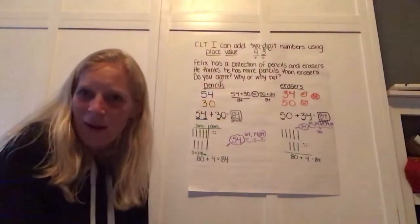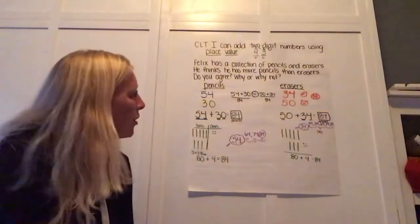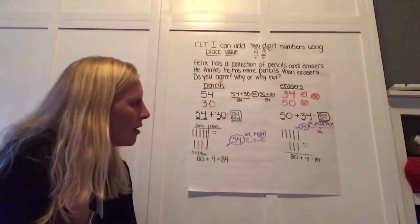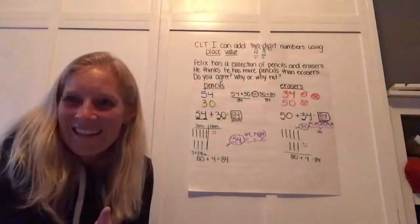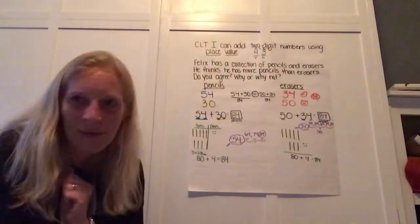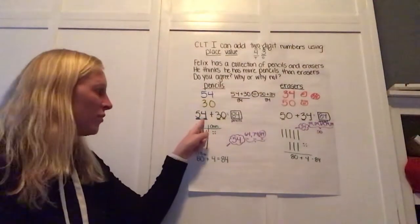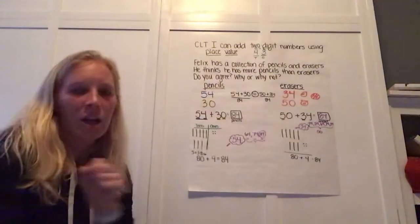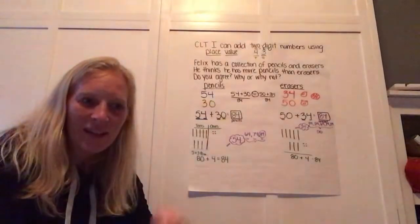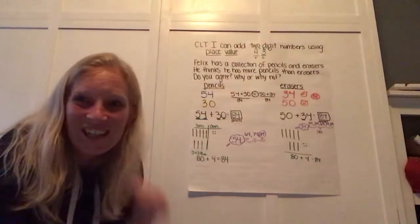Those are not the same numbers, but how did we know that they were the same? And some of you started picking up on that right away. The tens were the same and the ones were the same. They might not have been with the exact same number, right? Because the 4 was a 50 before and now it was a 30 over here. But when you're adding the two numbers, what's in the tens place and what's in the ones place didn't change.